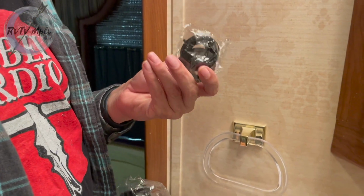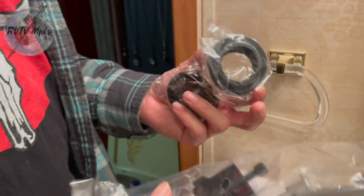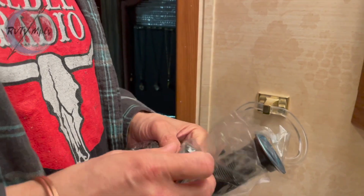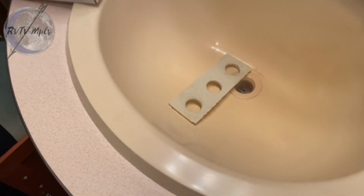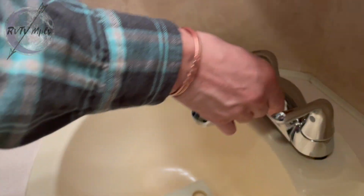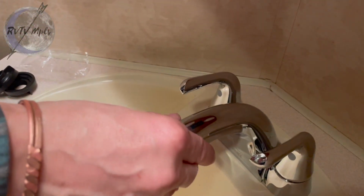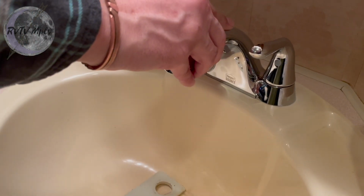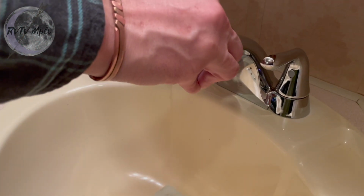No, it's these two things. So this is still for this, so I don't even need this. This is all extra parts, because I'm not replacing the drain. Where do you want it? Probably a little bit further forward or back. Somewhere in the middle, I would guess. It's probably going to be wherever it gets put.